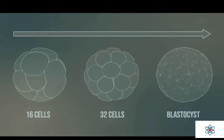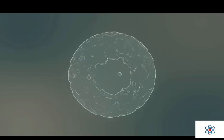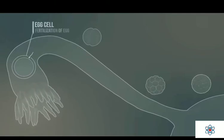The blastocyst consists of a fluid-filled cavity, the cells of the embryoblast and the trophoblast. The embryoblast is the initial structure of the new human being, whereas the trophoblast is the origin of placenta and membranes. Let's see the individual stages in the fallopian tube.